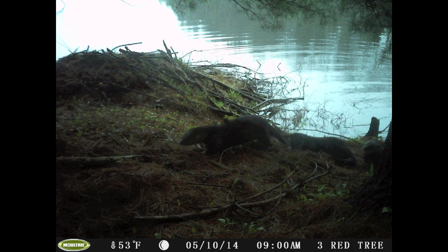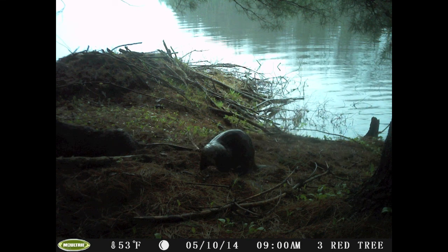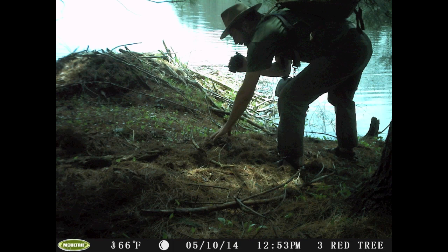And they're back again the very morning that I showed up. They're there at 9. I got there around 12:30 or 1. If I had gotten out of bed early, maybe I would have seen them. There I am, come to pick up the camera trap.